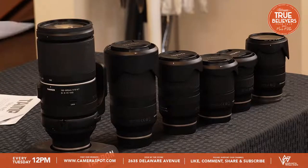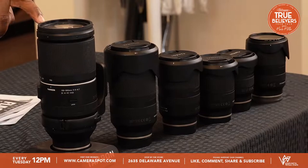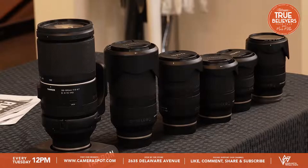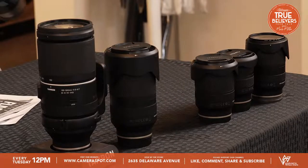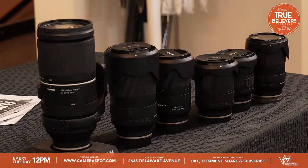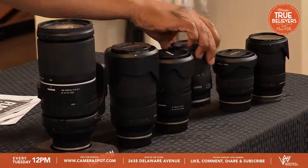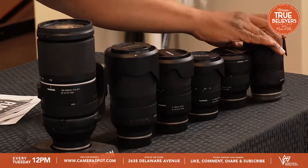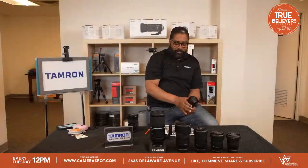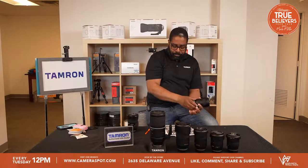So these lenses are on sale through the 10th of April. The 150 to 500 lens is $200 off. The 70 to 180 is $100 off. The 17 to 70 APS-C lens is $100 off. The 17 to 28 wide angle for full frame is $100 off. The 11 to 20 for crop sensor, your A6000 series cameras, is $80 off. And last but not least, the 28 to 200 full frame lens, which you can use on crop sensor as well, is $80 off. So we have that as well.